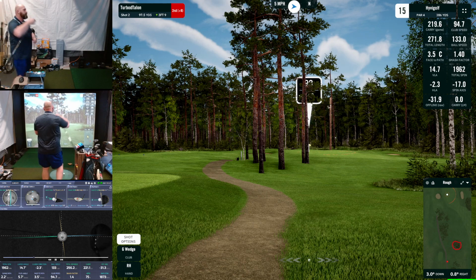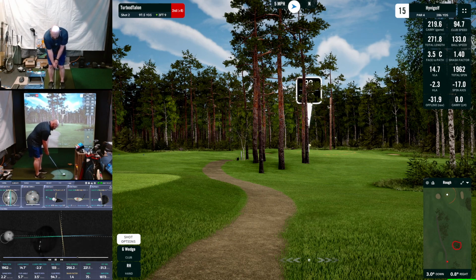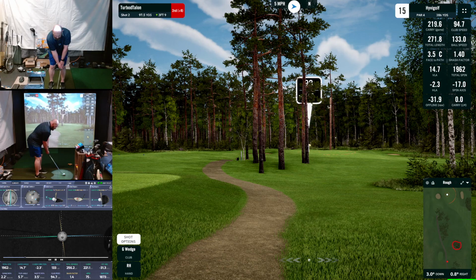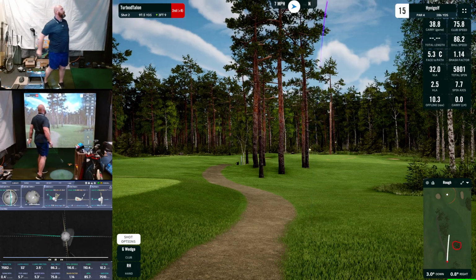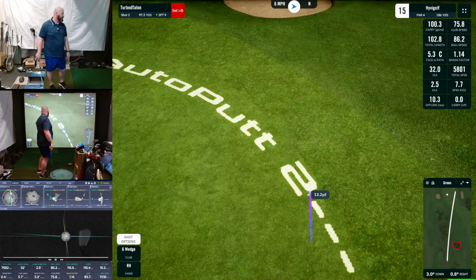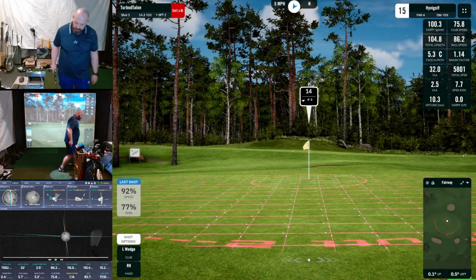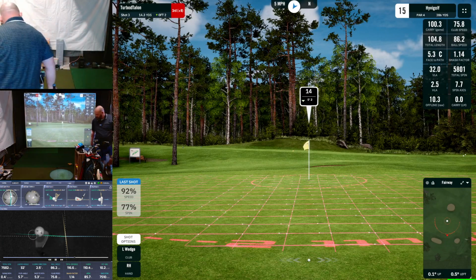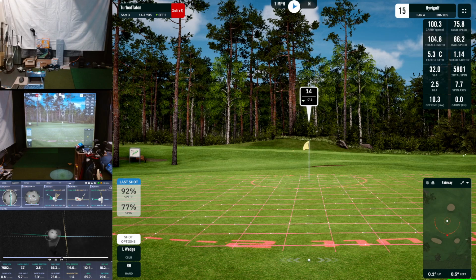97 yards. Get left. Stay in the 2-putt. Do something. Where'd my ball go? Seriously, where'd my ball go? I found a different ball. Oh, there it is.